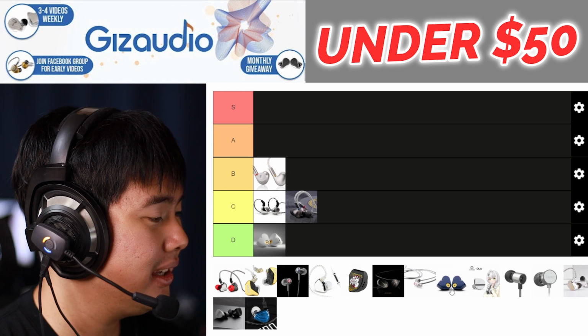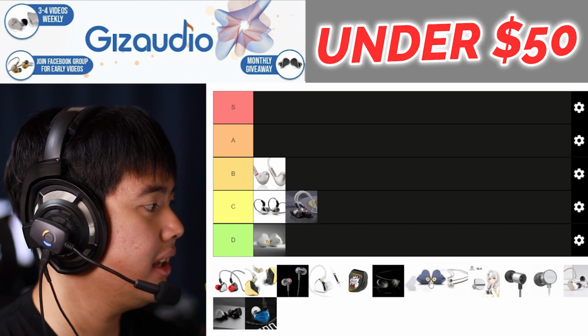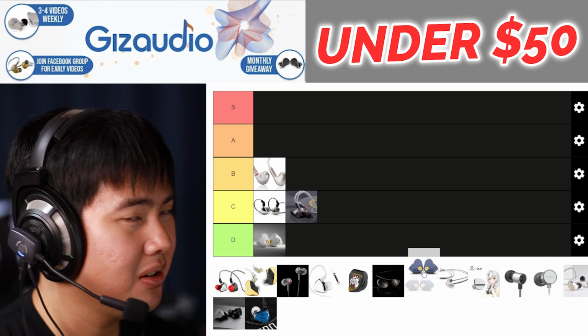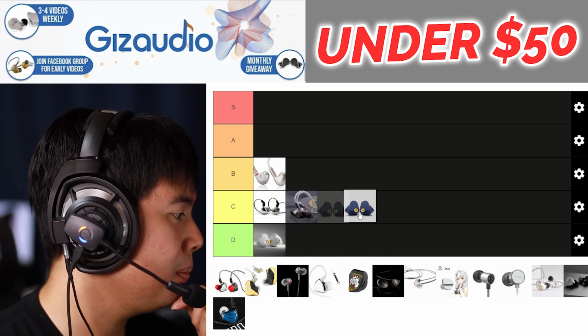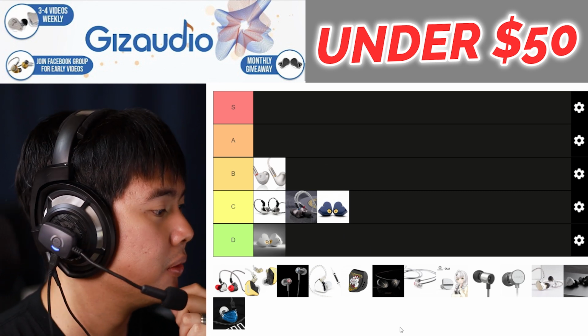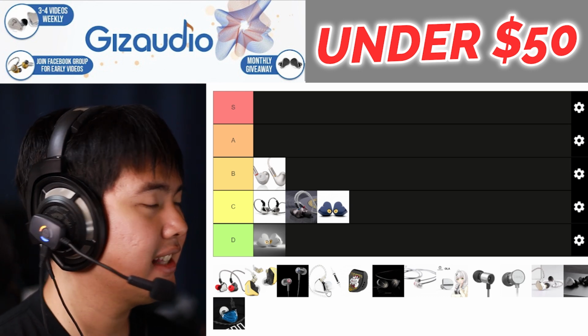Now the SSP, on the other hand, this blue one right here, this one is better, has more bass, so it sounds more balanced, but still a little too strong and too forward in the upper mids. I would put this one at C tier though, but the lowest of the C tier, below Tin T2 and below Blon 03. And next we have another old one, the HC Sound Heart Mirror.